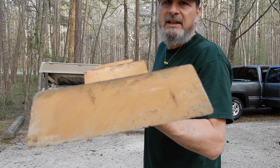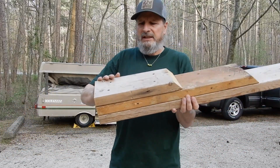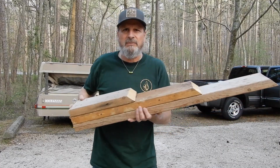You can see I've got it cut at an angle. And then you can drive up on the second one, and then all the way up on the third one right there, in case you need it. So you've got inch and a half, inch and a half. You got about 4.5 inches you can raise one side up with something like this right here.